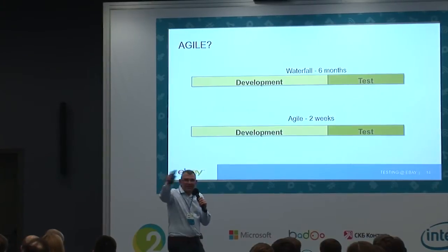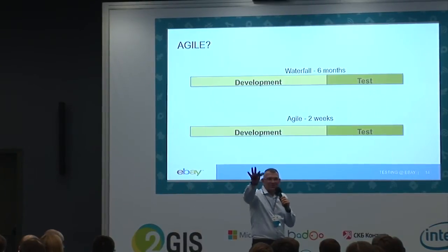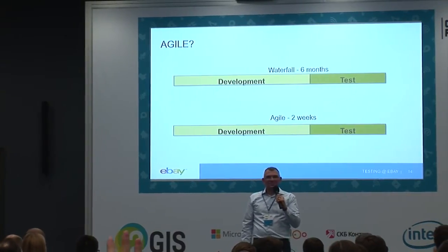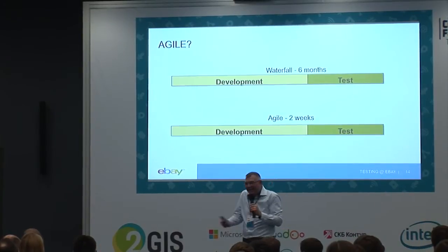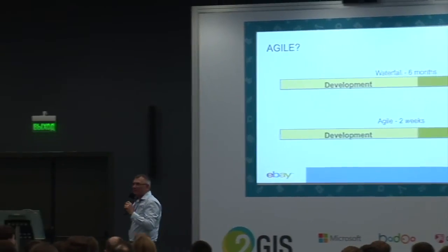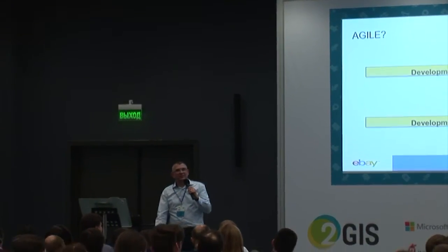So who in this room is Agile? Does the sprint look anything like this? Yeah. Okay. So again, it's just a little waterfall, and you just call it a sprint, and it's now 2 weeks instead of 6 months. Right? But nothing really has changed in terms of how you test. You may test smaller things, but you still test after the fact, after that little product that you want to push out has been built.